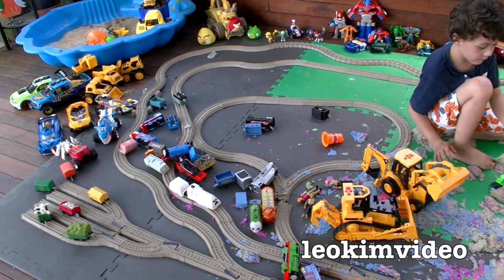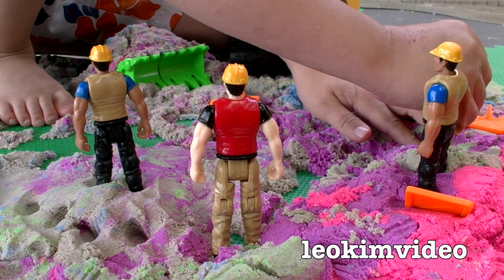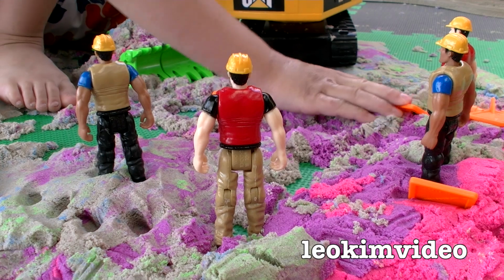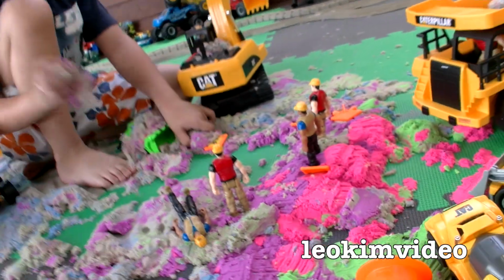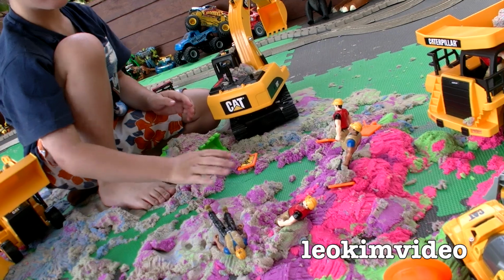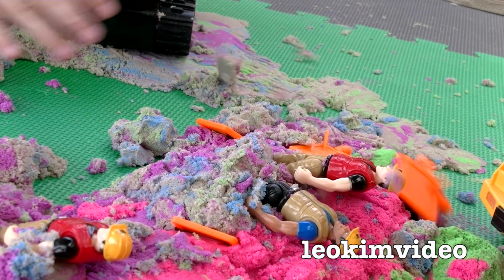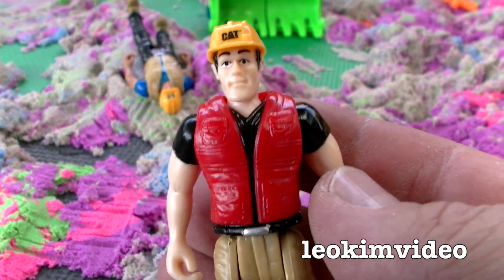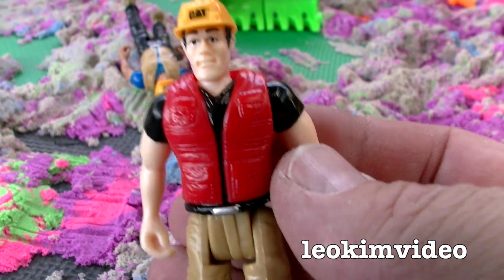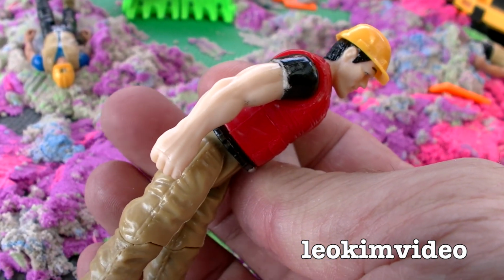That's the question. And my son's setting up the men. Be some sort of weird 10-pin bowling with these toy men. Oh. And down they go. And this is the workman that came with those CAT trucks. Is that like a real man? Do real men have muscles like that in their arms? I never had muscles like that.